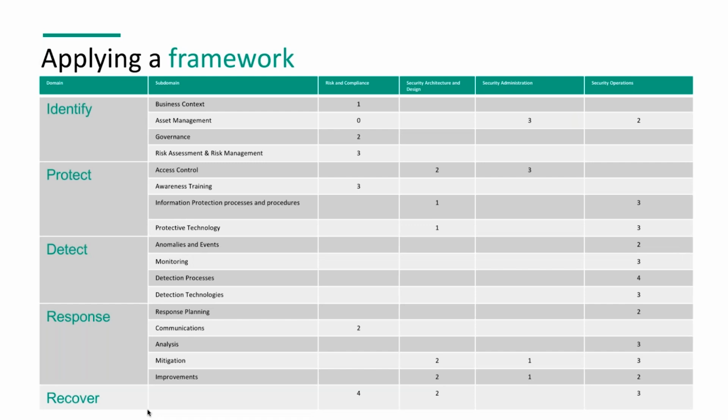So applying it back to the framework, we've got those identifiers. I had the little risks here. For example, if you were looking at the NIST cyber framework, you can look at the different components there, and then I've got the functions there. So how well is the risk and compliance function doing asset management, which is the second one down in Identify? Well, in this case, they're not doing any asset management, so I get a 0 for that. But if you go across to security administration, they actually have a register of all the laptops that they've issued, so they're doing that component quite well. And if you go across to security operations, they have a repeatable process, not documented, but because they're doing, I don't know, vulnerability scanning, they actually have a good grasp of what assets are connected to the network.